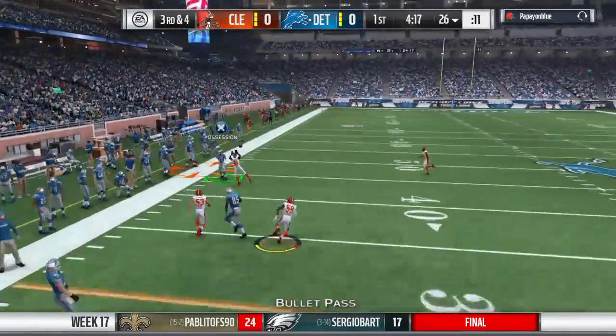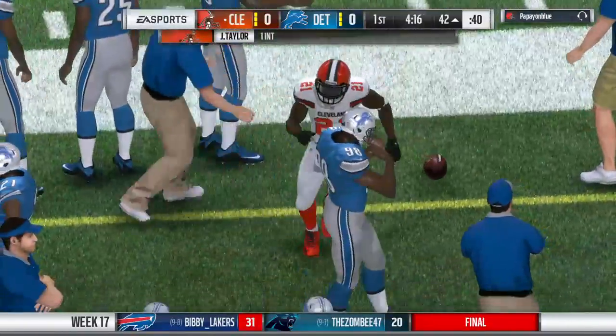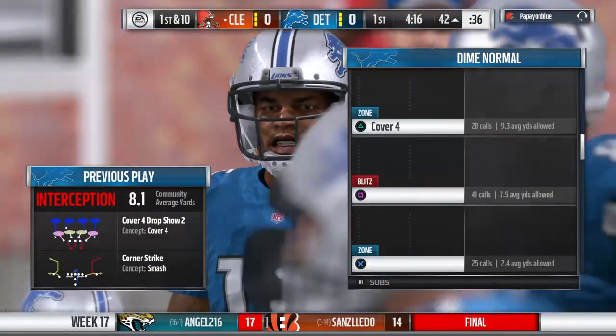Here's Stafford, looking for Tate, and it's intercepted. Picked off by Jamar Taylor. And now Cleveland geared up to take the field. And following the interception, we'll see what they can put together on this drive.